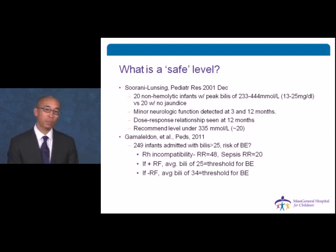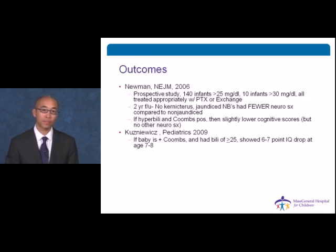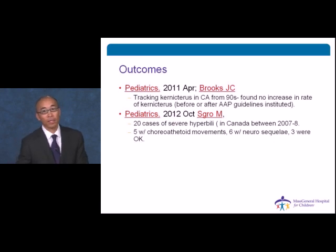So having a high level by itself doesn't necessarily mean that you are going to incur bilirubin encephalopathy. Basically, what we have found is, again, if you had hyperbilirubinemia that was high, along with Coombs positive or evidence of hemolytic disease, that is what's going to show up as more cognitive issues or behavioral issues later in life. We haven't really found an increase in kernicterus since instituting universal screening, which we'll talk about a little bit later. But at the same time, we haven't seen much of a decrease in kernicterus either, which poses an interesting question.